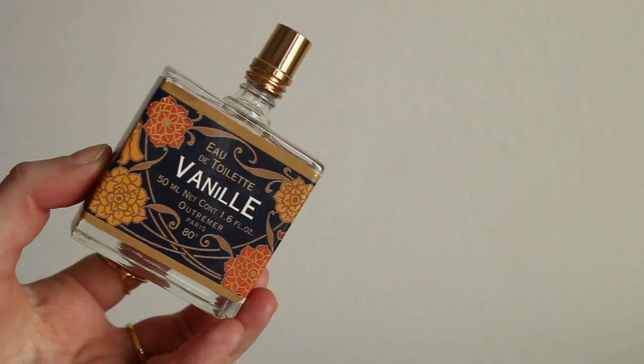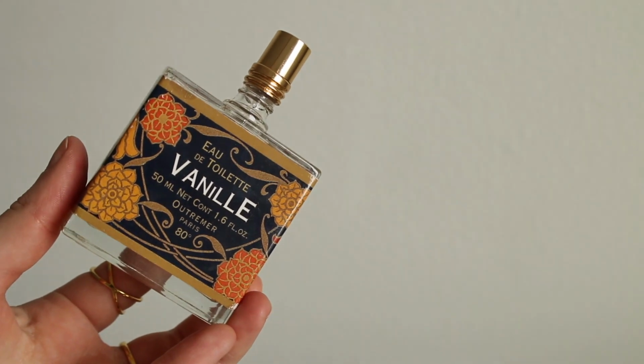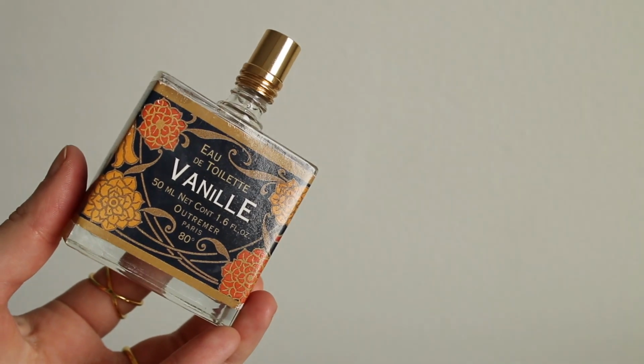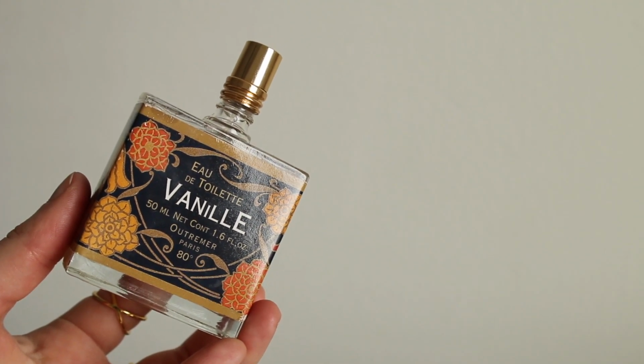Alright, so now let's move on to the vanilla section, which is of course one of my favorites. I love everything vanilla. The first thing that I absolutely have to recommend is this. This is Eau de Toilette by Outremer Paris, and this is just called Vanille. You can get this at Anthropologie. You can find this at the stores and online, and this comes in the 1.6 fluid ounce, and I think it also comes in the smaller bottle.